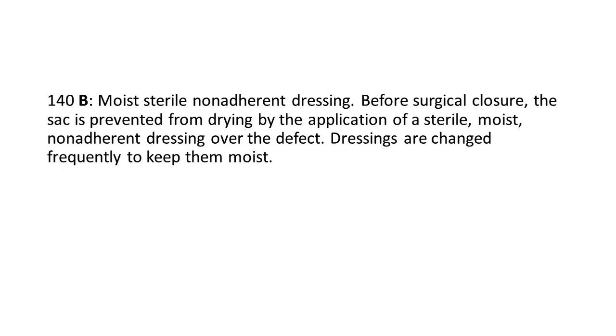140B. Moist sterile non-adherent dressing. Before surgical closure, the sac is prevented from drying by the application of a sterile, moist, non-adherent dressing over the defect. Dressings are changed frequently to keep them moist.